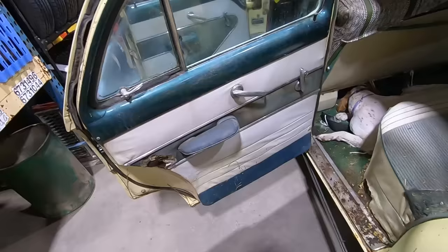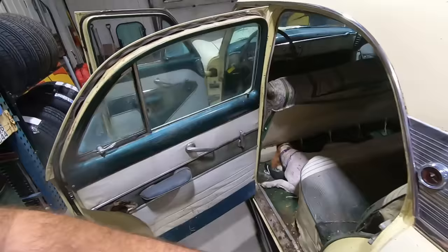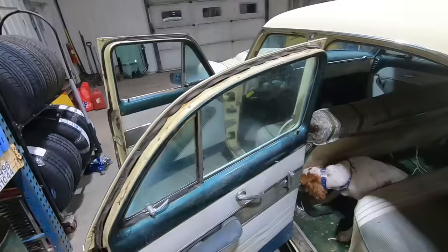Yeah, we got the good door panel up there. This one's, she's been leaking. I think we got some sealage issues on this thing.